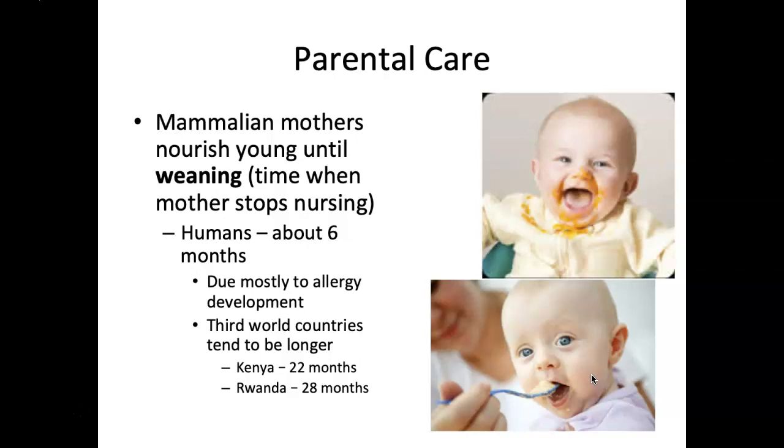In third world countries, because there's not enough food available for all, this weaning stage tends to be longer. You can see in Kenya, it's usually 22 months. Rwanda, it's up to 28 months. And this is due to the fact that these countries don't necessarily have the resources we have here in the United States. And thus, as long as the mother's producing basically free food for the child, they're going to continue to feed their child that way.